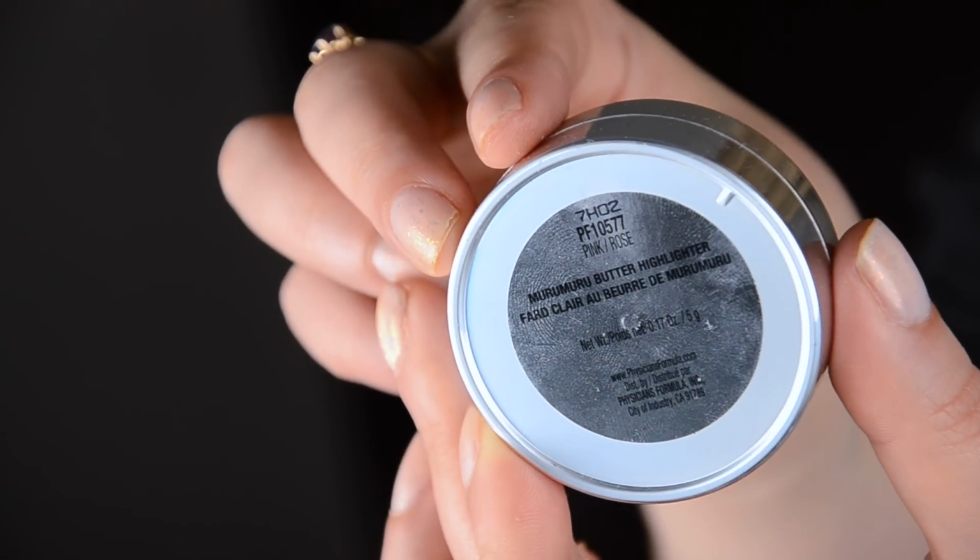I just destroyed this one. You don't get a lot of product, mind you. It's only 5 grams, and it's like a creamy, cream to powder sort of feel. This one was a highlighter, but I used it as a blush on my pale skin. It is really a blush, very glowy. If you like super glowy blush that sets from cream to powder.